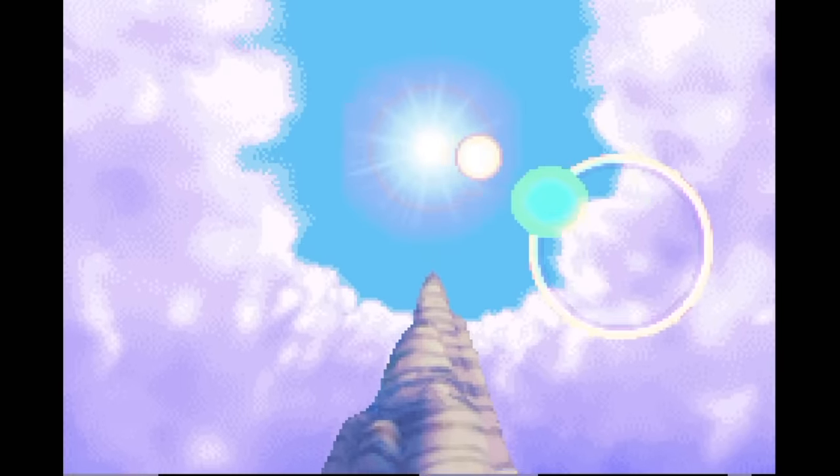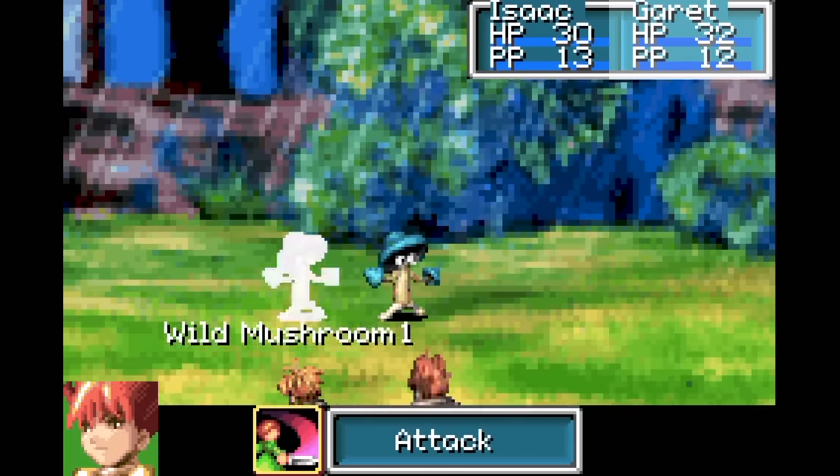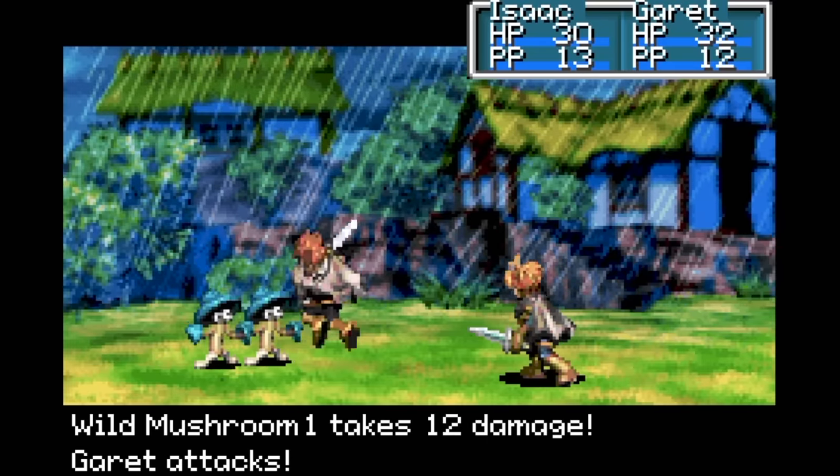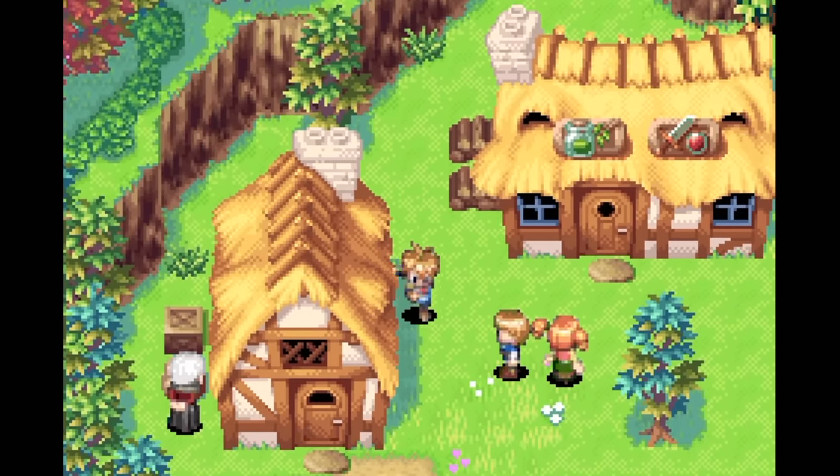Want an RPG? Well, how about Golden Sun from Camelot? These are the same developers behind Shining Force and Shining the Holy Ark and all of those games. If you've played any of those, you'll notice the similarity in styles here.